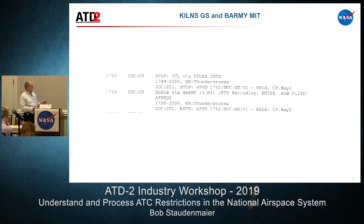Now, oh boy, looks like there's weather back at the south end of Washington Center, where the flow comes out of Charlotte and heads up to the northeast. So it looks like Washington Center is deciding to ground stop Kilns and put a mile and trail on Barmy, more or less making it one flow situation because of the deviation coming out. It also helps them with volume dealing with the sun.